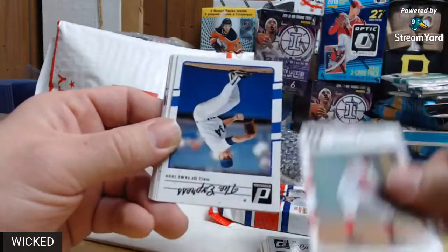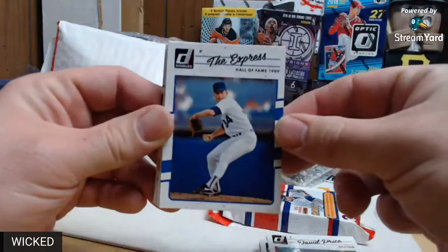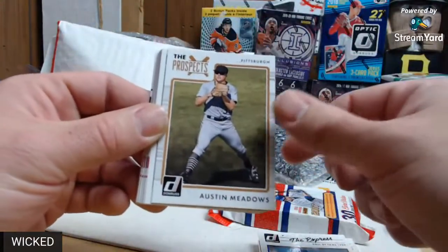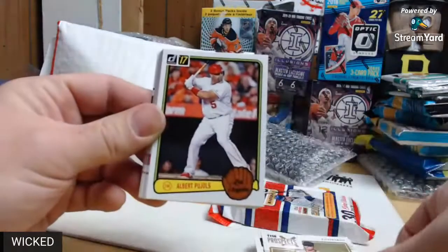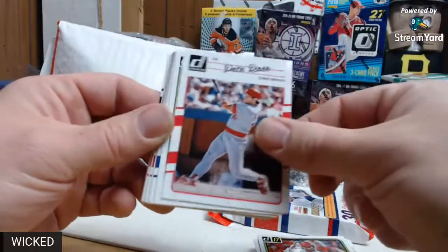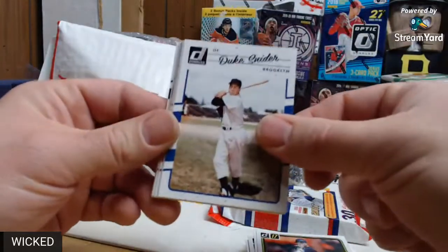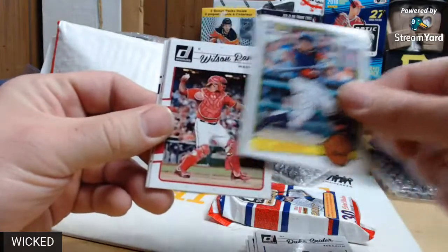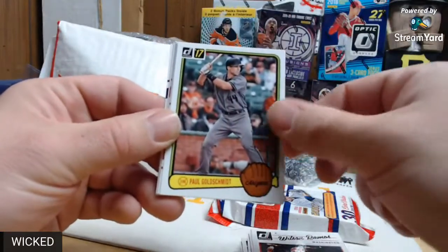David Price. We got the Express Man, Nolan Ryan, Hall of Fame, 1999. We got Austin Meadows. Oh, prospect. That's a Pittsburgh card right there, baby. Pete Rose. Corey Kluber, Duke the Nuke Schneider, Mookie, Wilson Ramos, Paul Goldschmidt.